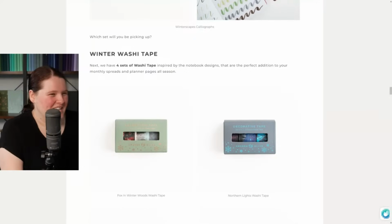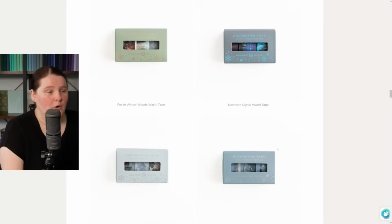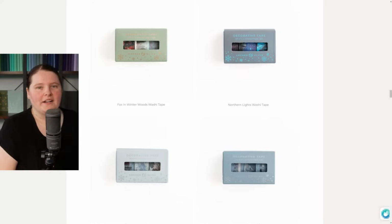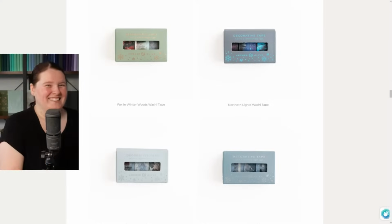But winter washi tapes, we have the 4 sets of tape, each inspired by the notebook designs. Perfect addition to your monthly spreads and planner pages all season. Love it. So how much are the washies usually? That's a great question. I've never purchased the washies, so I don't know. But if you go onto their website and have a look at any of their tapes, it'll probably be roughly the same, provided you're not looking at a tape that's on sale. So if you have a look at the Ghost washi from the Halloween release, that'll probably give you the best indication. Kelly reckons they're $15, so does our Fairy Queen Axel, and so does Hamtot71. So I'm going to go with 15 and just be part of that party.